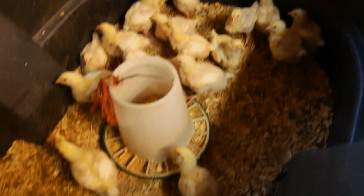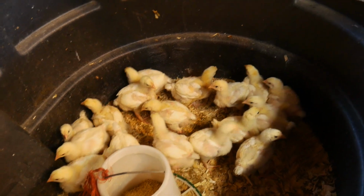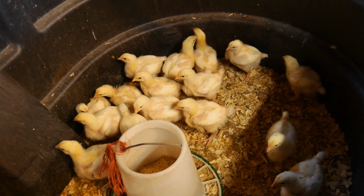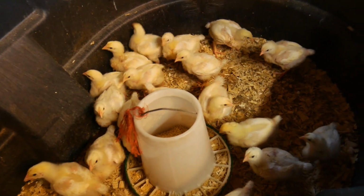That's right, guys, I have a new batch of broiler chickens. This is the first round of broiler chickens I am doing this year. And I want to tell you something about them real quick, something for you guys to think about. What did I do different with these chickens than I've done in the past?